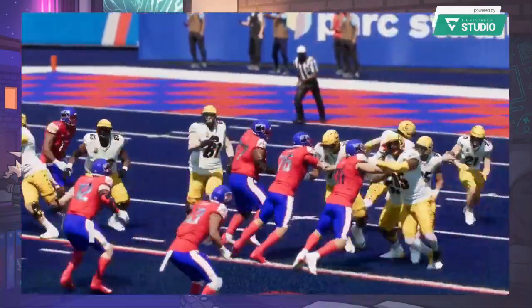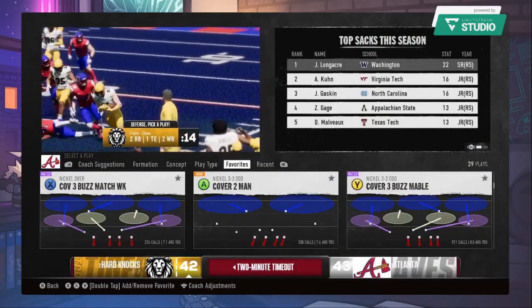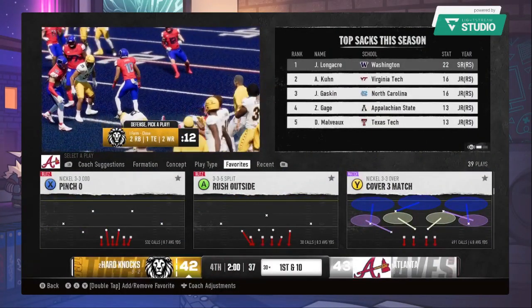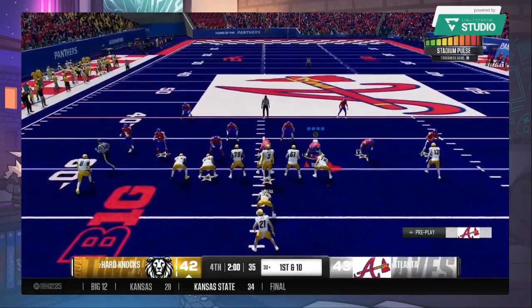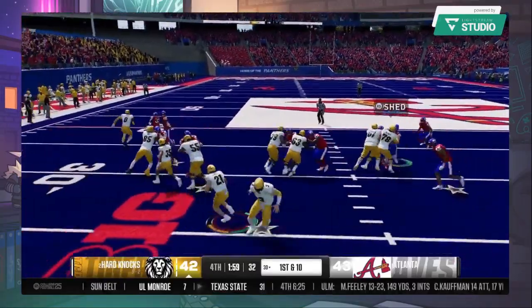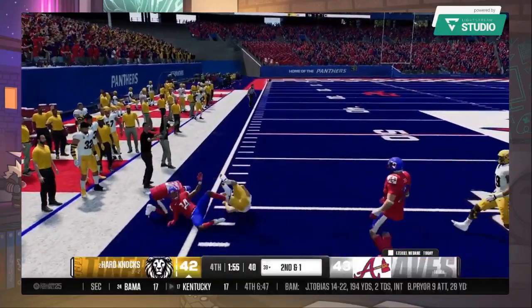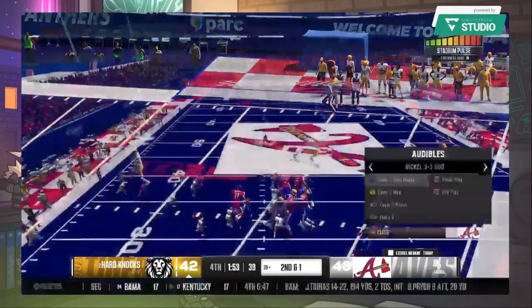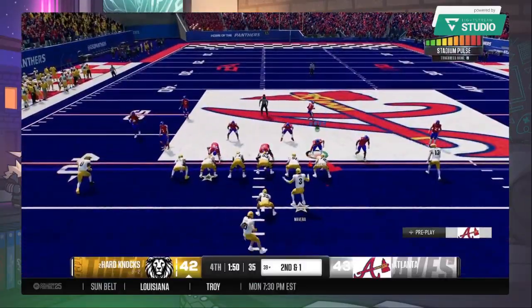We've reached the 2-minute warning now. Can this offense come away with a late comeback victory? Fresh set of downs. It's 1st and 10. And they'll keep it on the ground. Running back has the handoff. They've got him down out near the 40. They'll crank up the tempo here on 2nd down. The time is running out.